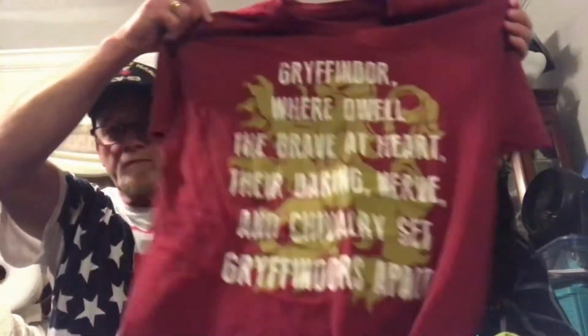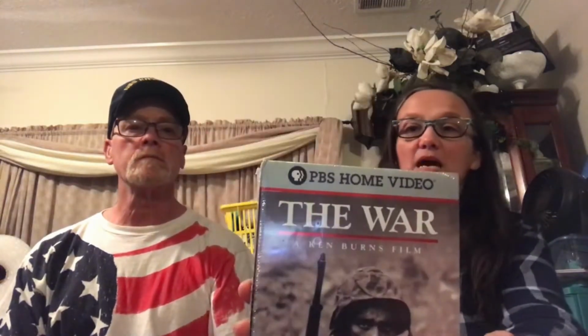Gryffindor. That's one of the Harry Potter graphic t-shirts. It's by Harry Potter. It's a size, I don't know, large. Well, we got that Charlie Brown Thanksgiving DVD. It didn't look scratched at all, and I picked that up actually for the family. Now, this was sold in the plastic, PBS Home Video, The War. This is selling around the $30 mark online. So we thought we'd give that a try.